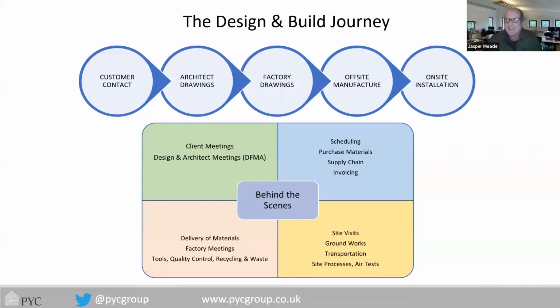So I hope that gives you a good idea of how our manufacturing process works. And I'm just going to talk a bit about the design part, and it's very important to try and get early engagement as much as possible. In design, it can be quite a long process. We tend to say about 12 weeks from design through to manufacturing.